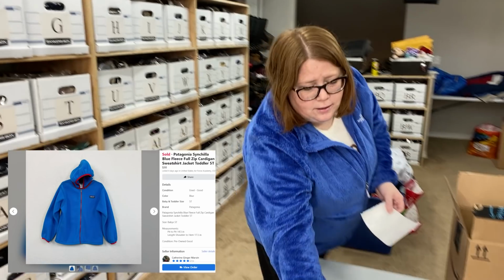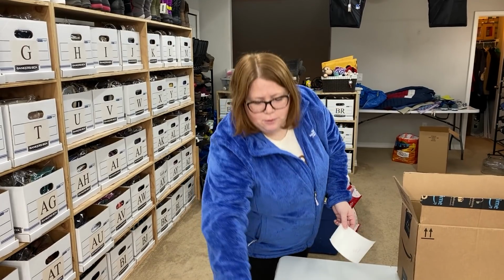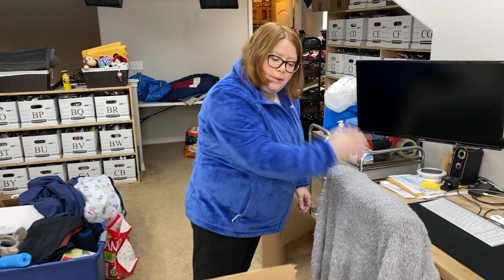So really good sale. That was my son's, but I believe I bought that at a JBF sale for $6. So I'm still making some pretty good profit there. Okay. And yeah, I'd pick up Patagonia for $6 any day.